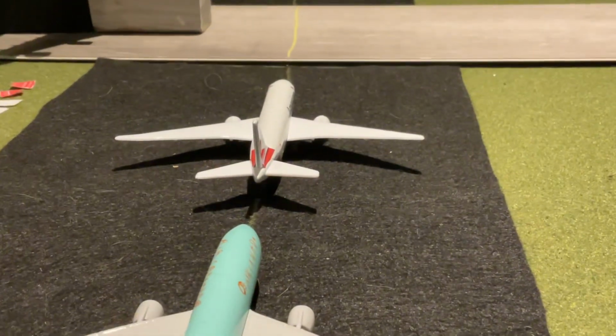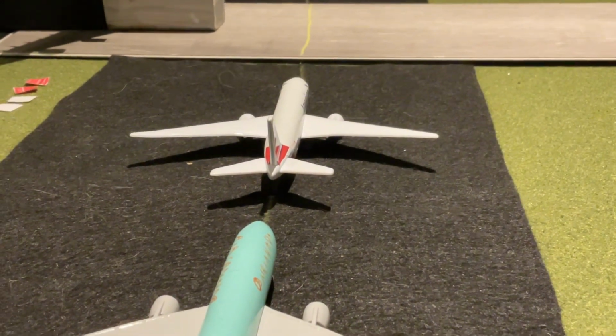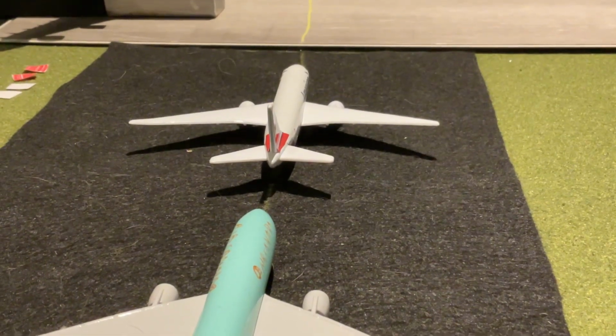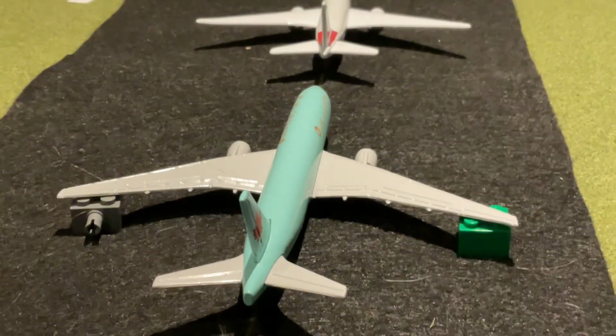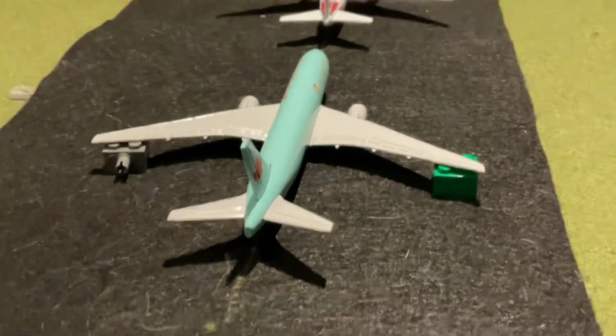Awaiting takeoff is this American Airlines Boeing 777-200LR, which will be departing out to LAX. Behind that, we have this Air Canada Cargo 767 Boeing converted freighter, which will be heading out to Mexico City.